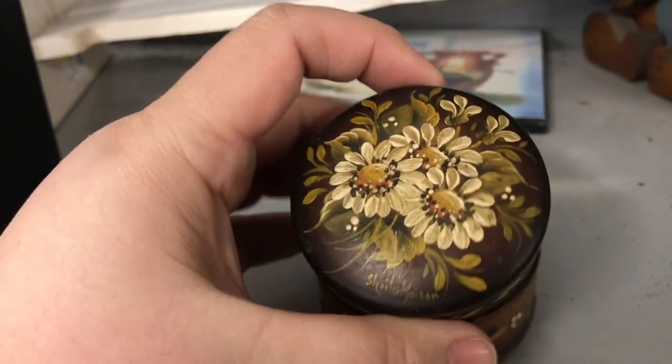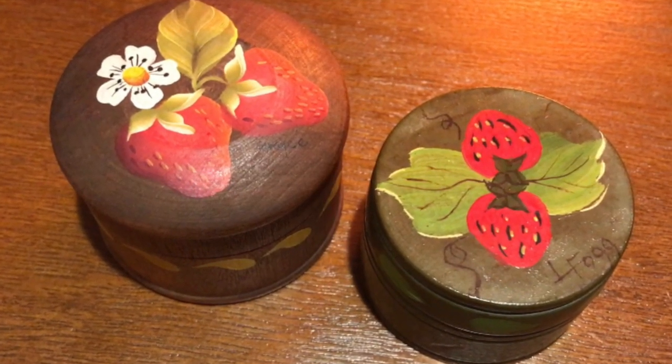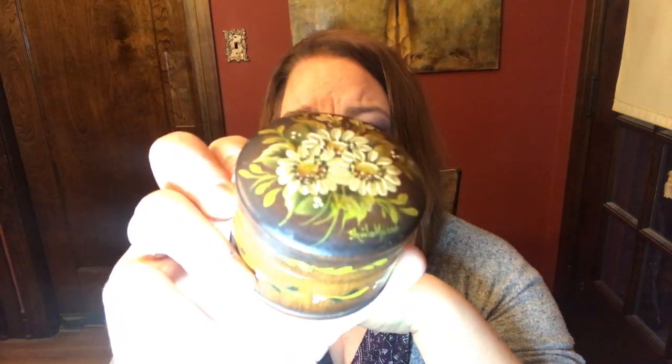Oh, and then there's this guy. I love this. If you watch my videos, I had a couple of boxes like this, maybe about a month ago. They had strawberries on the top, and one of them was very similar to this with the rounded, smooth top, and they both had this detail right here. Really sweet little detail. This one is signed by yet a different artist, Sheila Kaiser, it looks like. Super pretty.